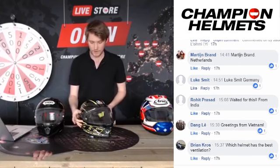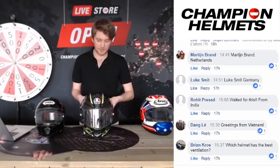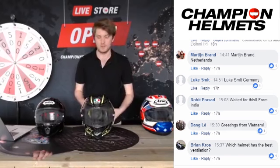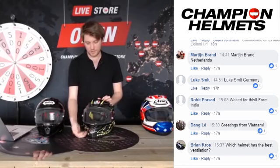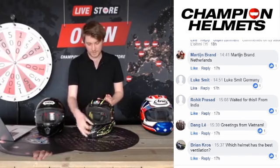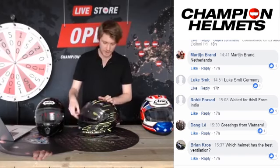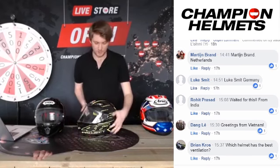It goes quite far back into the shell of the helmet. Obviously, you're going to be riding in that deep tuck, something like that. So you can see you're going to have a pretty good field of vision with the Pista. The visor has a cracked sitting position, no detents. It's a fairly simple visor mechanism. It's fairly easy to change. There's nothing particularly special about it, if we're 100% honest.